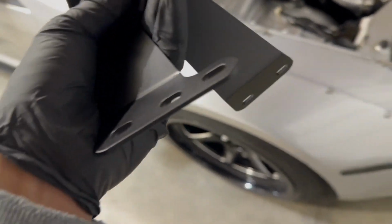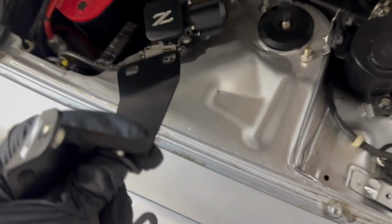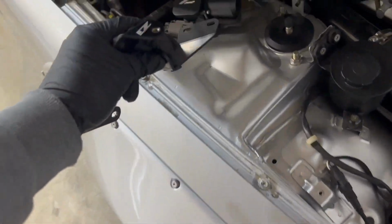So these are the 2 brackets, right? One has 3 bolts and the other one has 2 bolts. So obviously the 2-bolt one is gonna go here on the cruise control side where there's 2 bolts. And the 3-bolt one is gonna go on that side where the fuel filter bracket is, because there's 3 bolts. So what you wanna do is mount it like this.